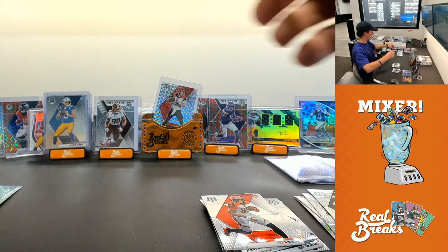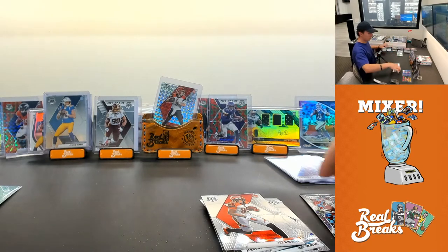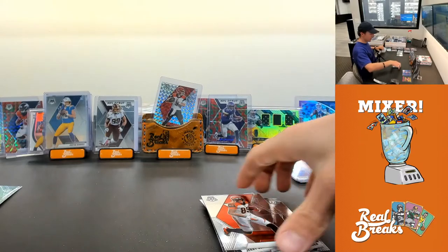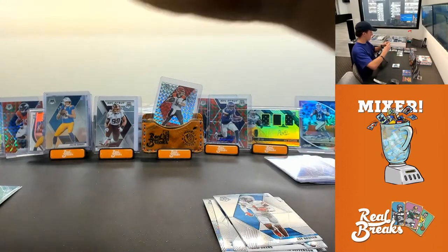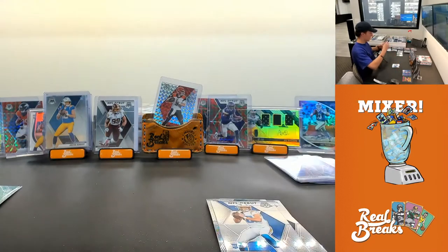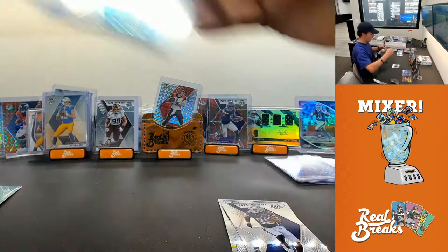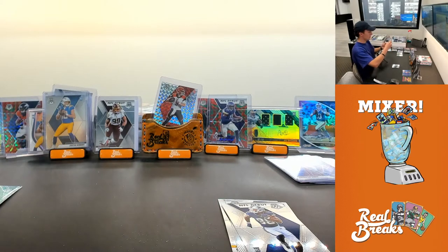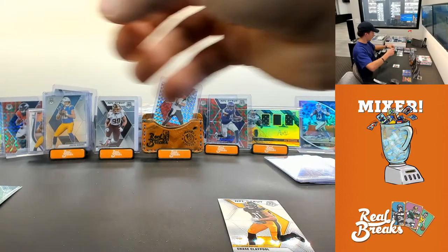So you guys are going to have to give me a second to sleeve everything up here. Yeah, exactly, Jeff. Junior no huddle is a really nice card. CeeDee Lamb debut is sweet. Lots of nice stuff in those boxes.